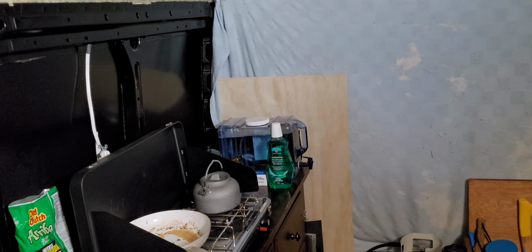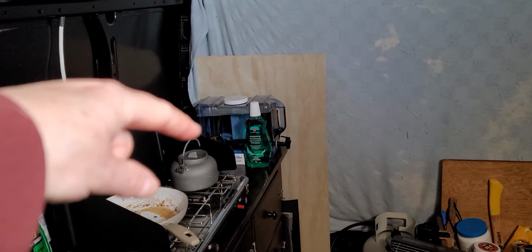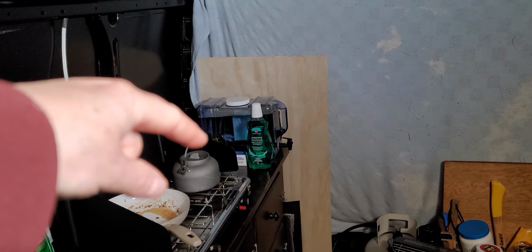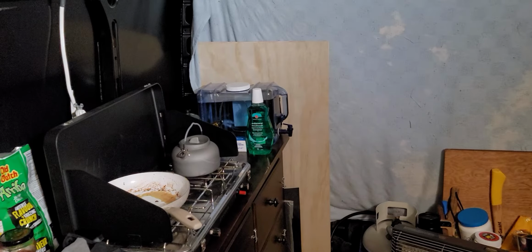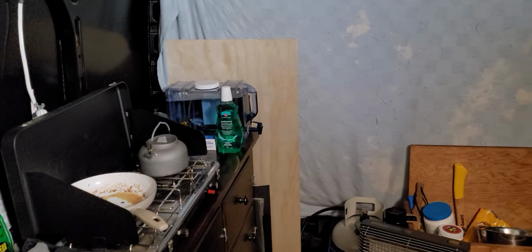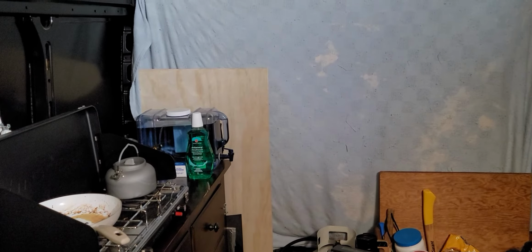So if you leave it like that, eventually it's going to cause a problem with this piece here, and it could potentially explode. I've heard stories from other people that that's what's happened with them even, and they've experienced it firsthand.